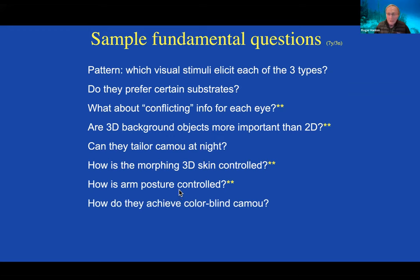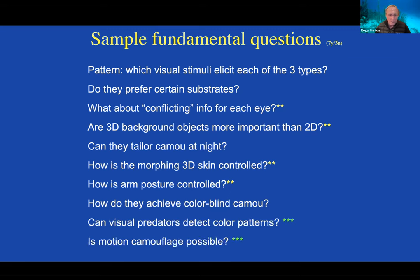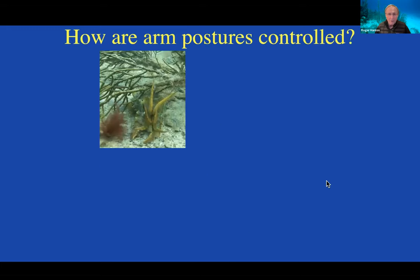And how do they achieve colorblind camouflage? What do I mean by that? Well, they're color coordinated to the background. The predators have color vision. But as far as we or anybody can tell experimentally, these animals are colorblind. So somehow this is an enigma that we cannot figure out yet, but they can do it somehow. Okay, well, lots more questions here. Is motion camouflage possible? Yes, it is. I might show you one example of that.